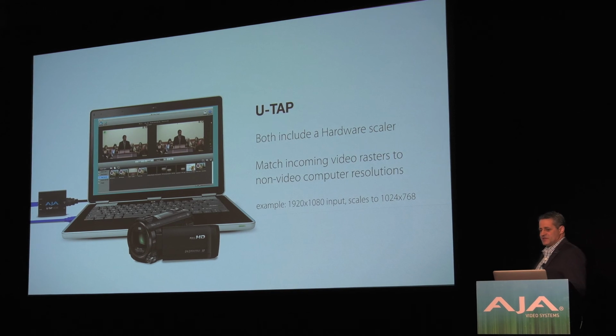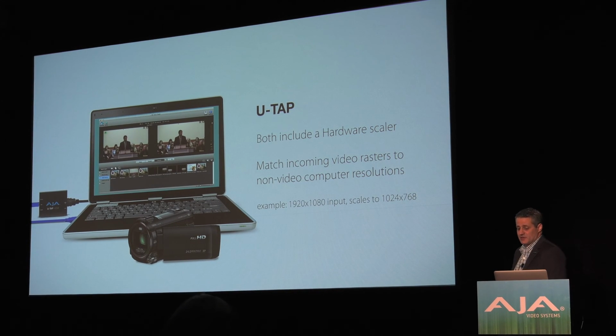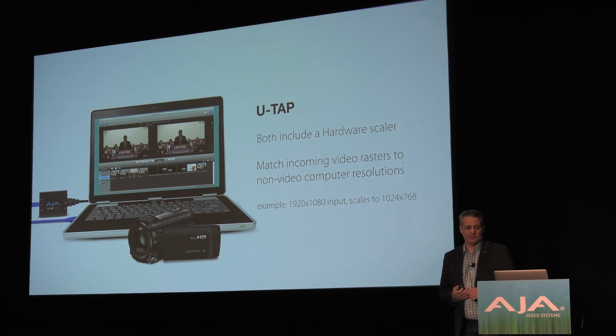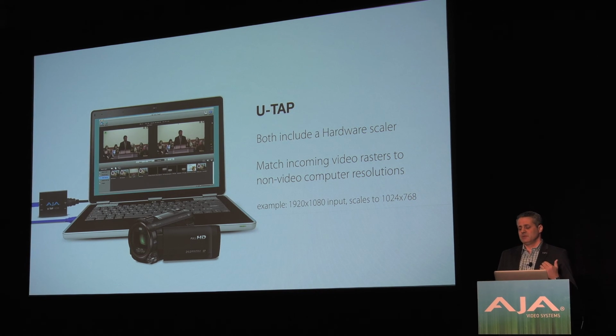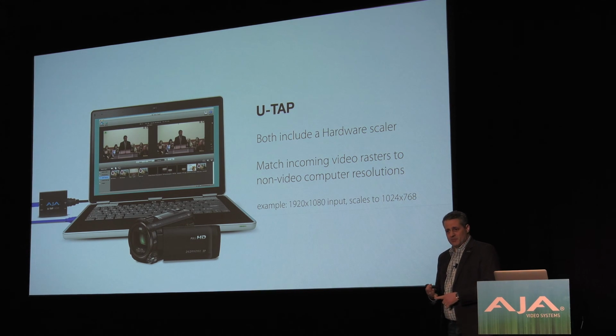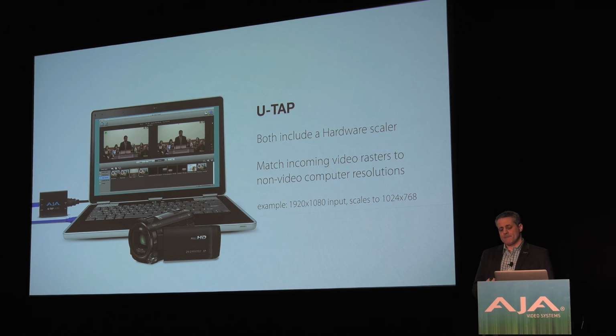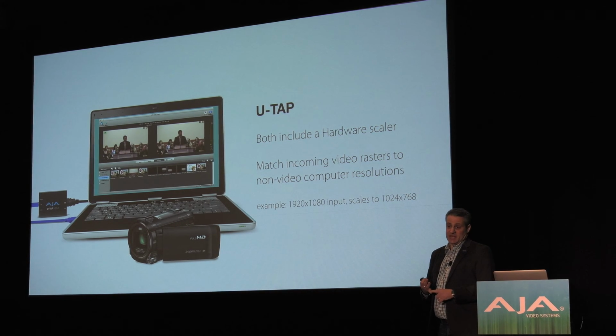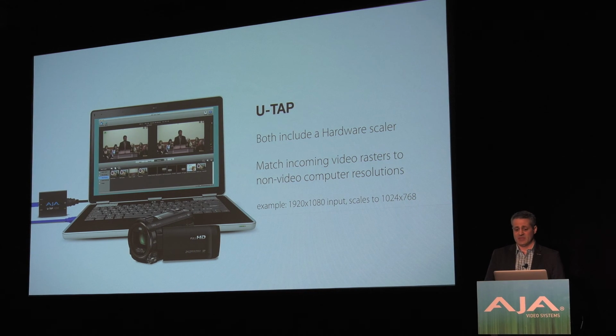This is just really a small section of the applications that will just work with the UTAPs. A really nice feature is both units have a hardware scaler, so you can match incoming video resolutions to non-video computer resolution. So, for example, 1920 by 1080 input, you could scale to 1024 by 768 on the way in. That gives you greater compatibility with a wider range of software. It also allows the user to use these on a system that might not have the horsepower to do full 1080p 60 capture. So you can scale it down, have less bandwidth coming into the system. So really nice feature.